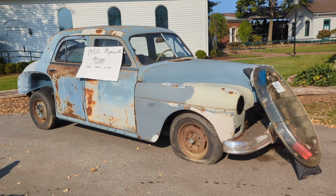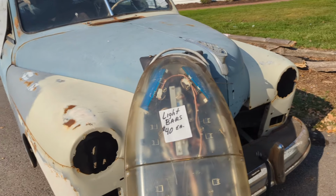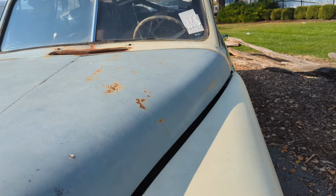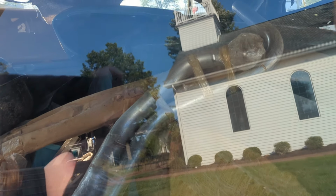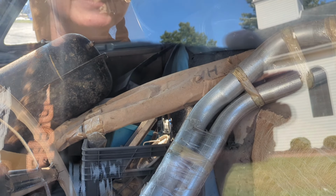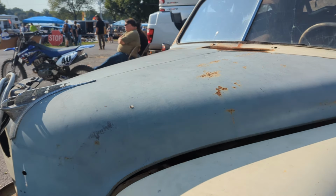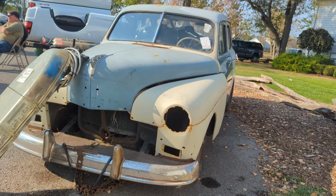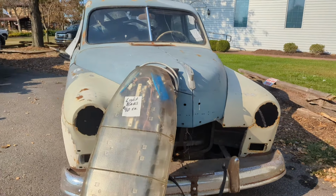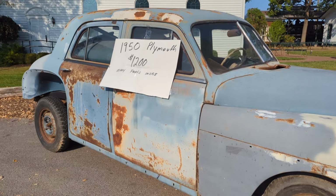Plymouth. I wonder how many parts are inside. Oh my, it's full. I think all the parts are inside. What do you think? Body looks pretty good. And no phone number. Sorry, guys.